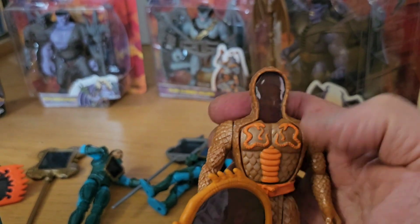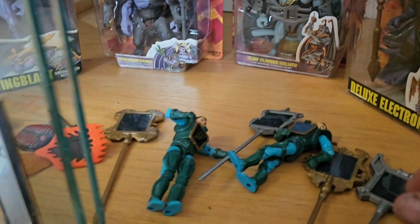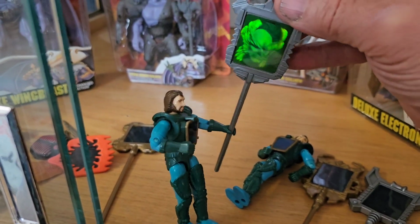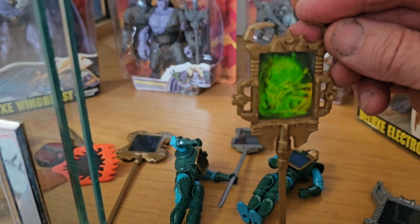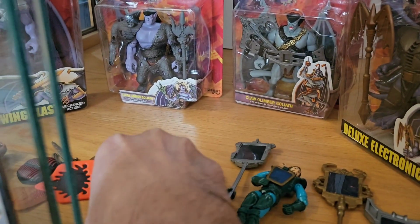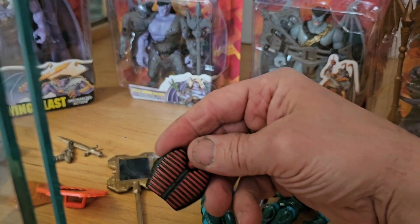I think you could remove that and reveal his whole identity. He's like a snakehead, but it's kind of cool. I don't have any of these, but look at how awesome that looks, huh? Awesome. This was the thing back in the 80s. Let's see that one. Same thing. And then a bunch of accessories here.